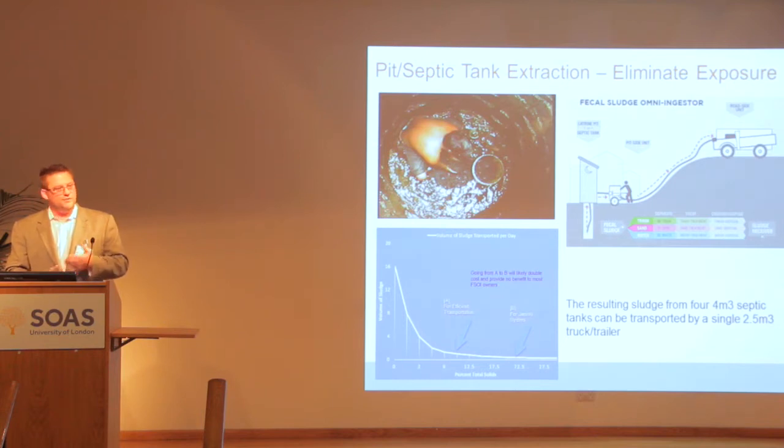By removing the water, if you can get it to about 12% solids, you can now get 4 cubic meters, right? Or along the lines of four pits onto a truck rather than one. And 80% of the cost of emptying a pit is diesel, is transportation. So if you get more on them, it's better. And that's why these guys just drive around the corner and dump it, because it's cheaper for them.